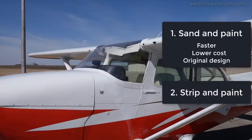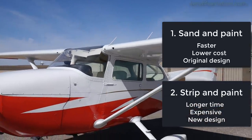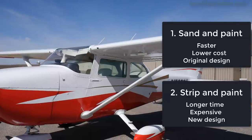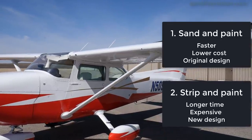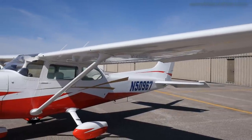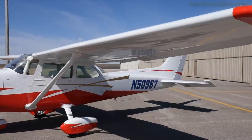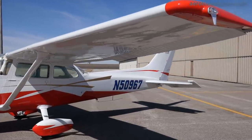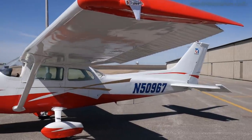Now this is an extensive process. First you strip everything to the bare metal, then you prep it and you paint it. In this process, you actually use a chemical stripper, commercial sprayers to spray the stripper on, and then wash off that old paint and primer. You have to use a special masking tape and aluminum film to mask the glasses and the other plastic surfaces that you can't remove.